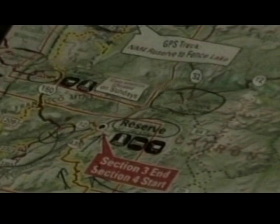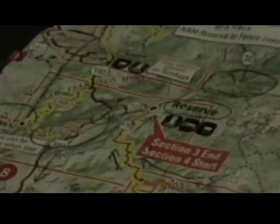Decided to load on up before it got dark and just hightail it back into Reserve, catch 180, ride the pickup, and it was way past dark. The elk were everywhere.